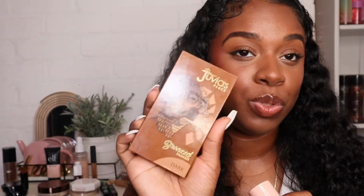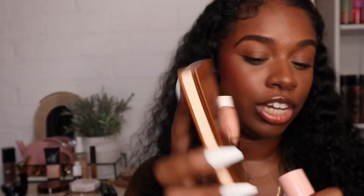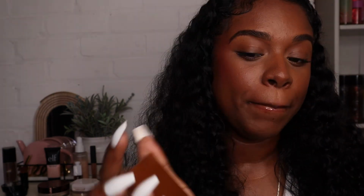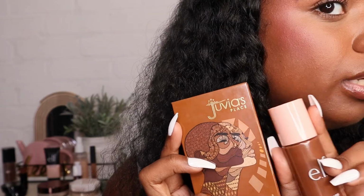And on top of this, I just went in with my Juvia's bronzer palette in the shade Dark. Today I only went in with this shade, but most of the times I mix these two together. But I think my bronzer came out really pretty and really nice.